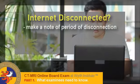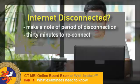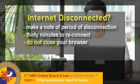In the event of lost internet connection or disconnection, the examinee must log the time when the connection was lost and recovered. The examinee will be given only 30 minutes to reestablish connection. Remember not to close the browser because your answers are automatically saved and are still in the browser.